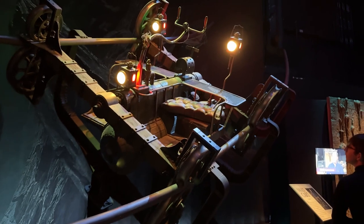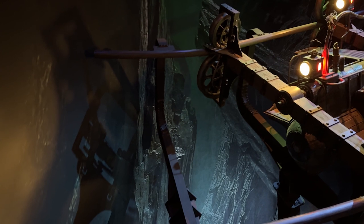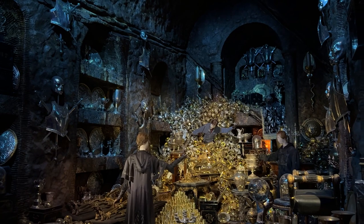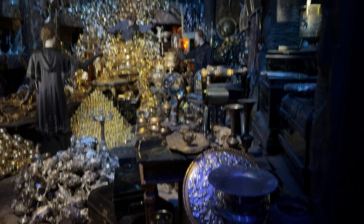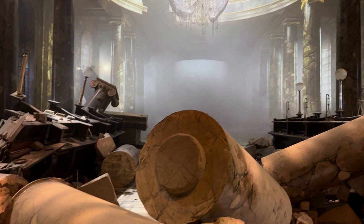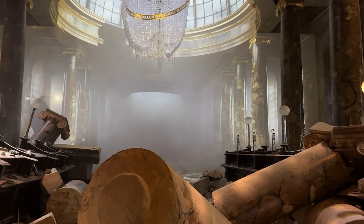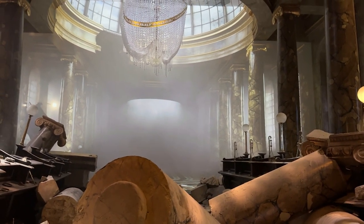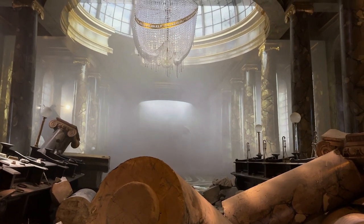This is the cart in Gringotts Bank, the vault cart, which takes them down to all the different vaults. Another area in Gringotts Bank. This is Gringotts Bank after it's been destroyed. Something's coming, I think. Look, look, Luna, look, look.